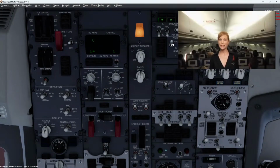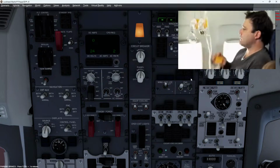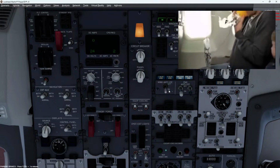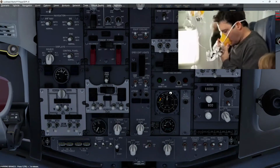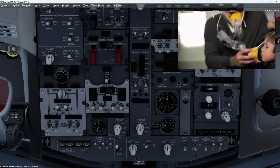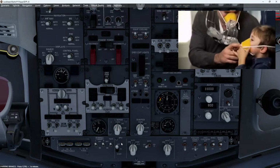Please take a moment to find the exits closest to you, and remember, they might be behind you. It's unlikely, but if cabin pressure changes, the panels above your seat will open, revealing oxygen masks. If this happens, reach up and pull a mask toward you until the tube is fully extended. Place the mask over your nose and mouth, slip the elastic strap over your head, and adjust the mask if necessary. Breathe normally and note that oxygen is flowing, so don't worry if your bag doesn't inflate. Be sure to adjust your own mask before helping others.